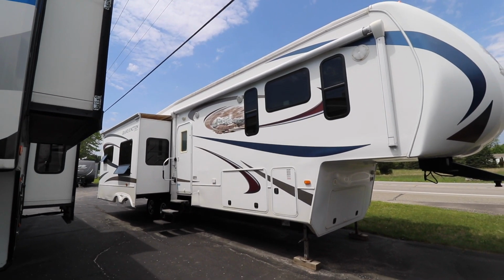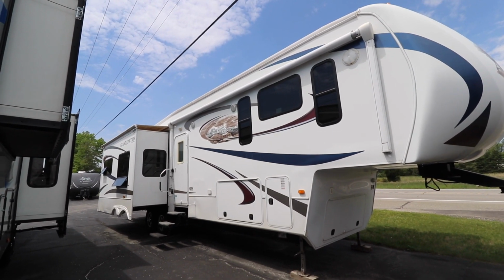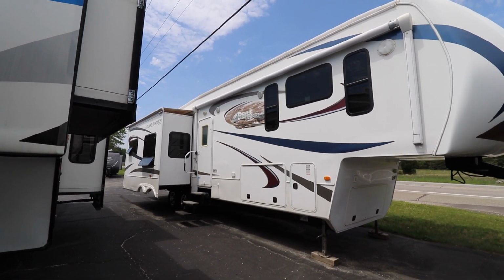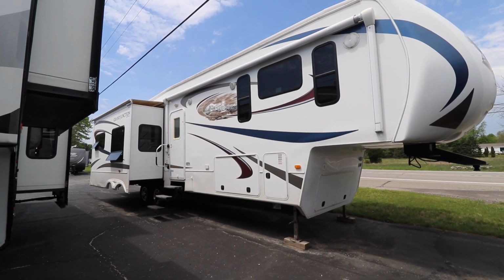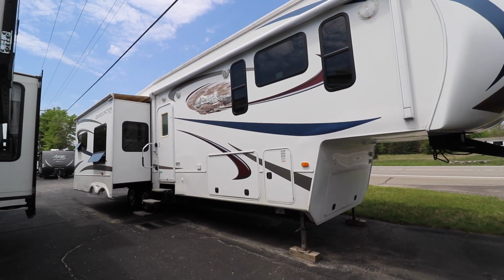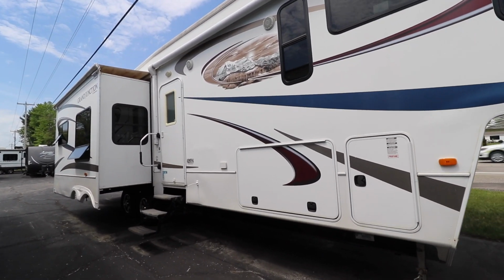Today we're going to be taking a look at a 2011 Grand Junction 352 MS. Really nice fifth wheel, lots of luxury options on this one. We're going to go around and show you a few of the nicer things about it along with the condition. Really clean trailer for a 2011. Lot of bang for your buck here.